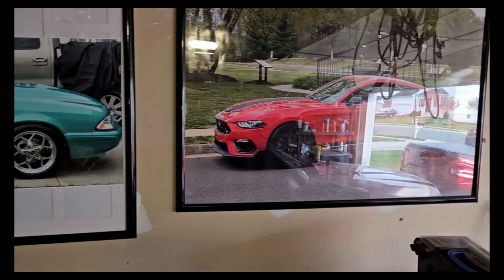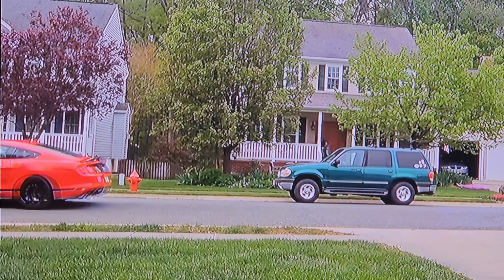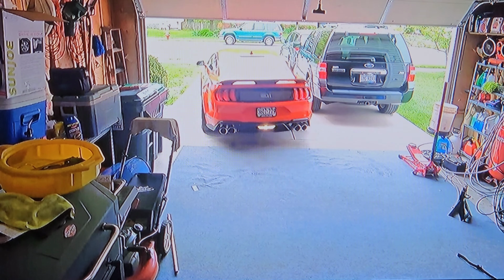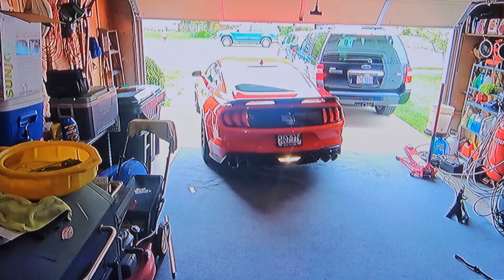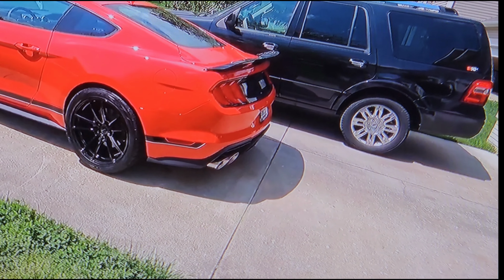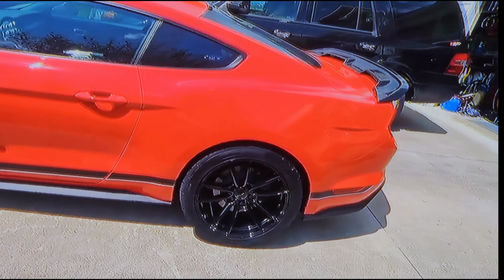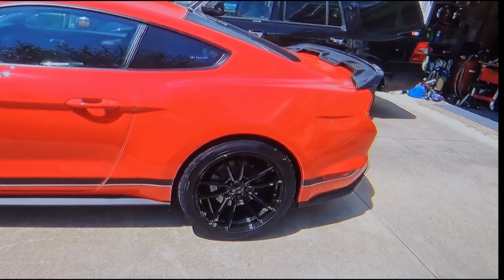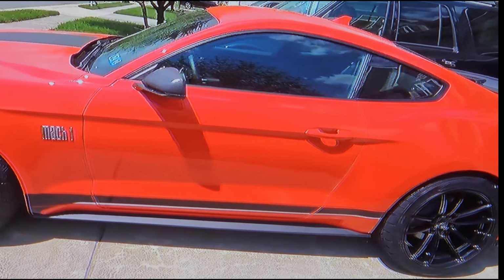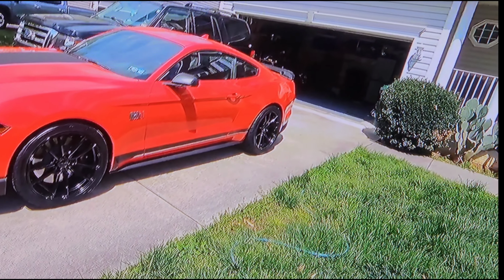Yes, we had the Mach 1. Yes, we had the race red Mach 1, complete with 6-speed and active exhaust. What a great performance car it was. I can't say that I regret any of the time that I had with that car. A red is a color that I normally would not purchase, but it was certainly stunning. But we had to move on. Very expensive car to keep. But you know, life goes on.